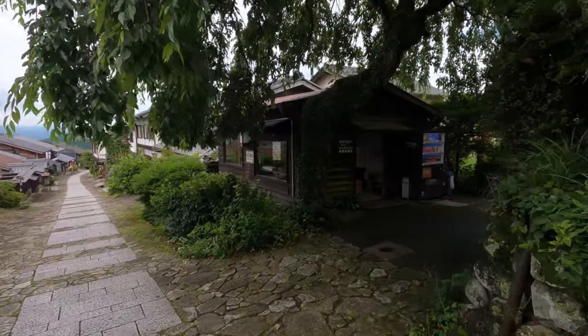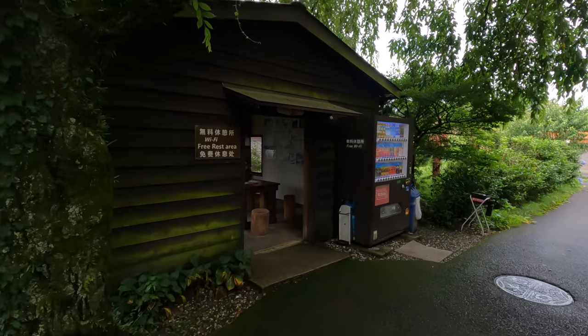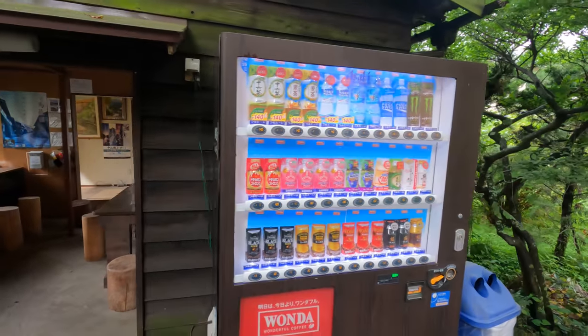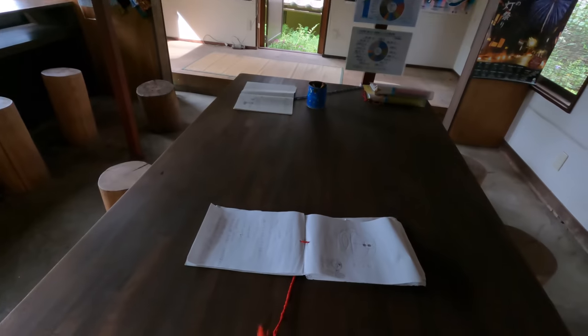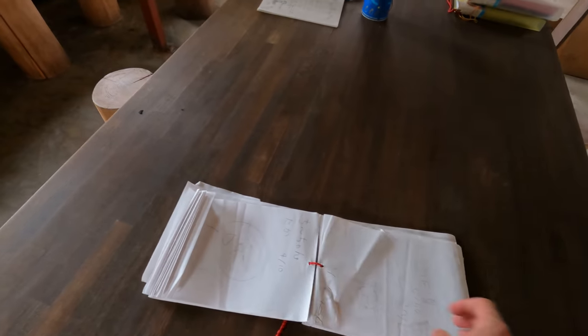And here there's a bit of a free rest area. Let's take a peek. It's got free Wi-Fi. It's got a guest book in there. That's always fun. Are there any people at the moment? Hello? Hello? Nobody? Somebody drew Doraemon. There's lots of nice drawings.